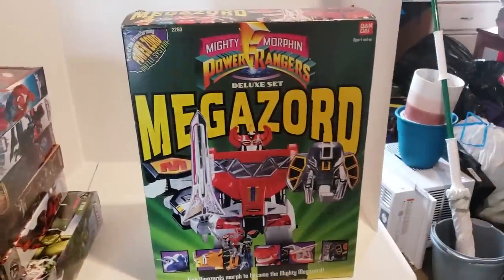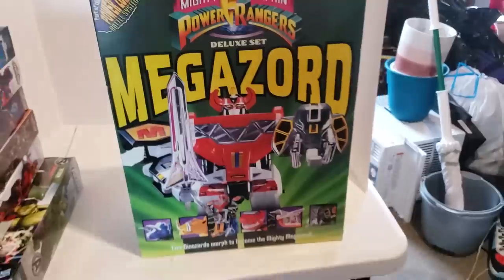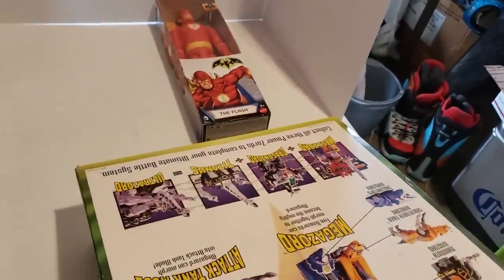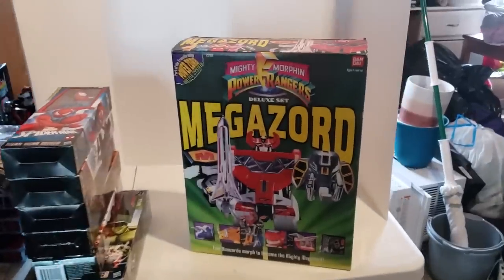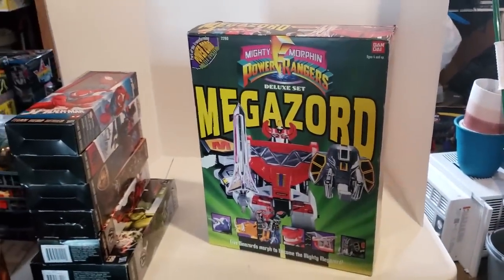Here is a nice score. It is a Mighty Morphin Power Rangers Deluxe Set Megazord. It's brand new still. Very good condition also. He's going for around $200, $250. So that's going to be a solid thing.